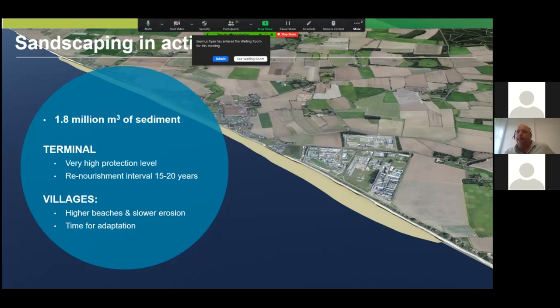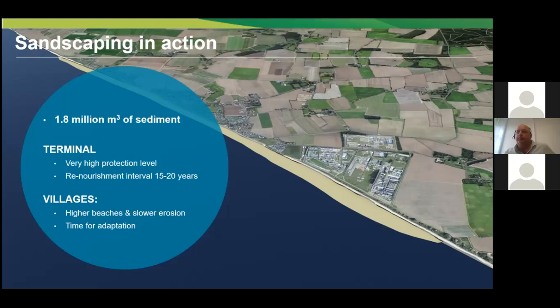And then for the villages, it gives them a higher beach, it has slowed down the erosion, and it gives them something to adapt for the future. Gives them time, basically.